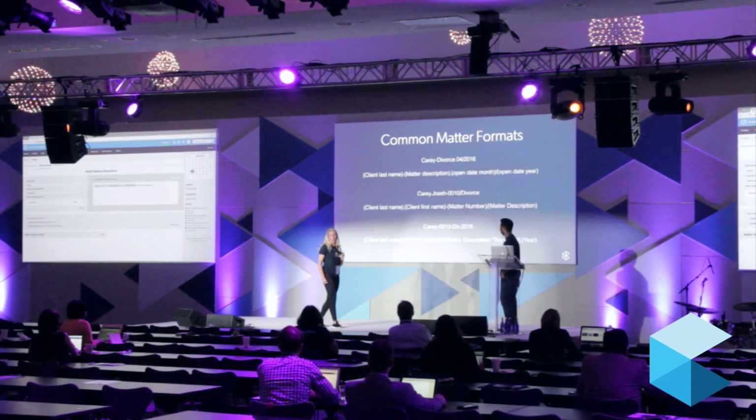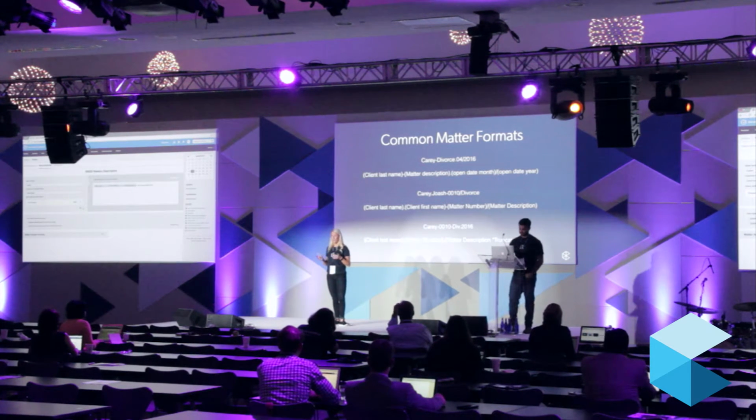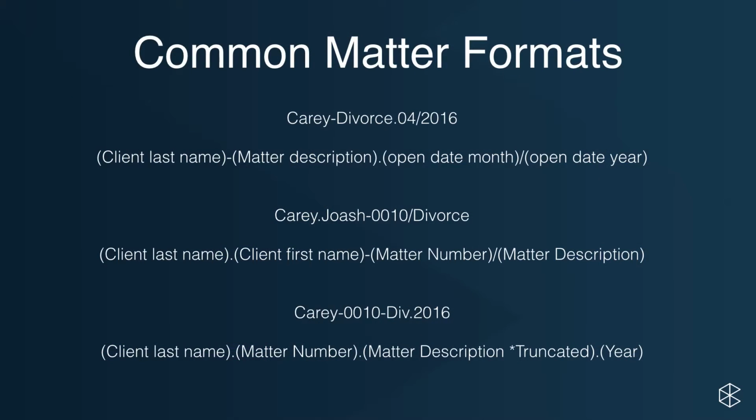Perfect. So many users overlook the ability to truncate specific fields to a character limit. So when you're building a matter, you have the ability, as you add a building block, let's say matter description, very common one, you have the ability to truncate the characters up to a 20-character limit if your matter description is crazy long. So if you only want to see those first couple words, we have the ability to do that. It's also very handy if you do leads billing, as there is a character limit that will kick out your leads bill later.